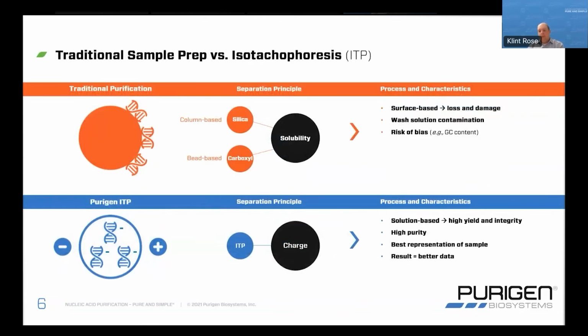So let's dive into how our technology is different. When you think about traditional sample prep, whether you're thinking about beads or columns, that's basically the same approach. Those are just utilizing solubility and therefore chemistry to bind your nucleic acid onto a surface, whether it's the surface of the bead or the surface of the column, washing across that surface, and then changing the chemistry again so that that nucleic acid will elute back off that surface.